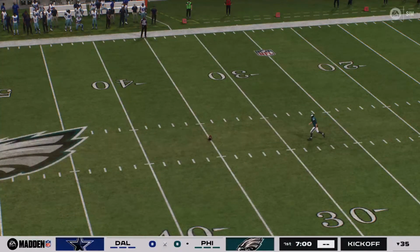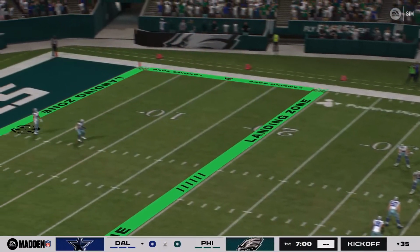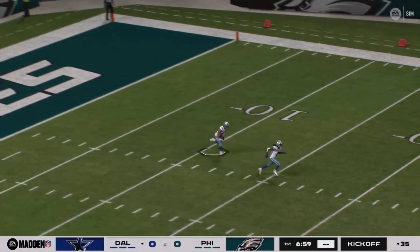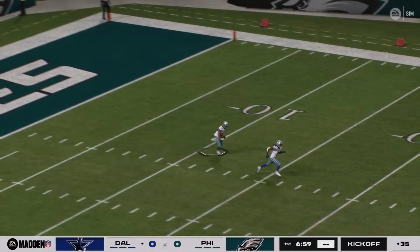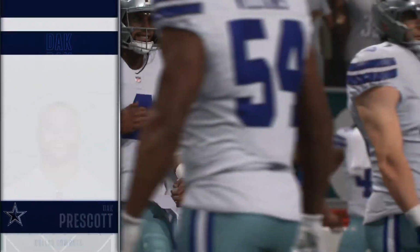Jake Elliott is out and ready to kick this one away. And we're underway from Philadelphia. This one's at the 26-yard line. So here come the Cowboys for their opening drive.